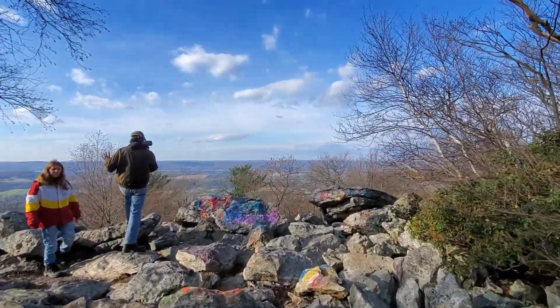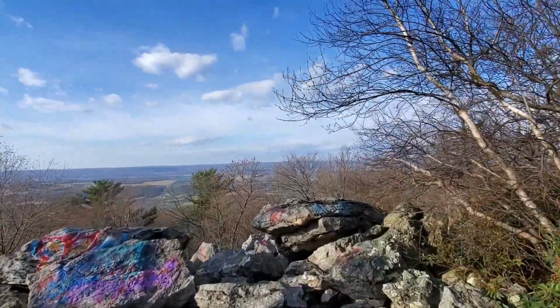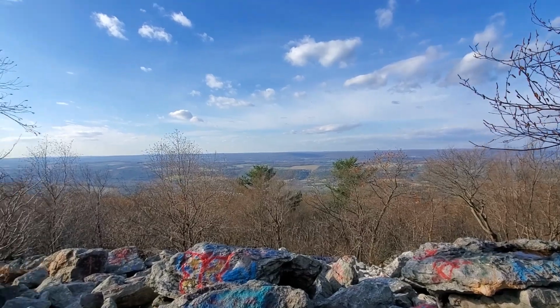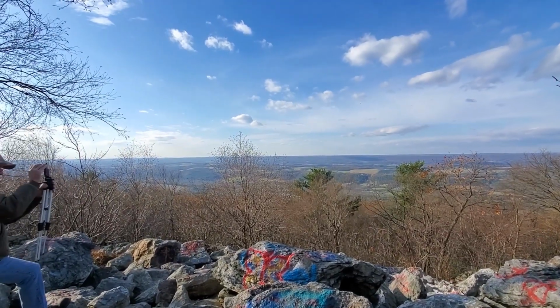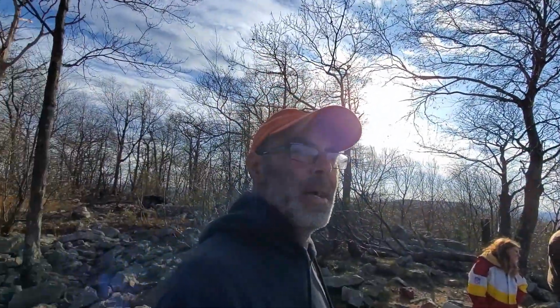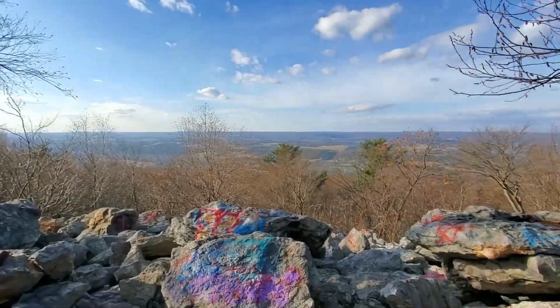Get a shot of this without the rocks. Let's see if I can get a closer image. Yeah, I think that's Carbon County. And over to your right would be... A little better than last time. Last time it was kind of hazy and couldn't really see it that well.